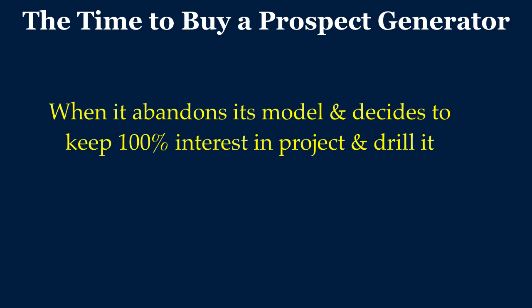there actually is a time when you want to really get serious about buying a prospect generator, even buying it just outright. This is the key to remember with prospect generators, and this was told to me by an industry insider. The time to actually pay attention and buy a prospect generator is when it abandons the model. So it abandons the model and decides we have one project that's so good, so prospective, we don't want to joint venture this out. We're going to keep this for ourselves. We're going to keep 100% interest and drill it ourselves. That is the time when you want to look very hard and potentially buy a prospect generator. Because when they do that, as an investor, you can think there's a reason they're keeping 100% of the project and not joint venturing it out.